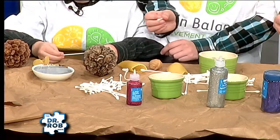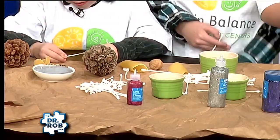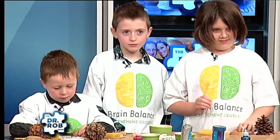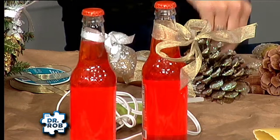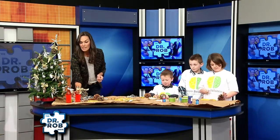Moms, when they're dry, you take ribbon, you cut them into bows, you take the object, you hot glue it to the front, and you can hang it. You can hang it on a bottle of soda or wine. We're using soda because it's the children's show. They make great gifts when you use ribbon on a present. Just to add the little thing on top really makes the gift shine.